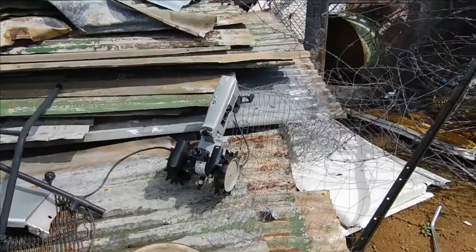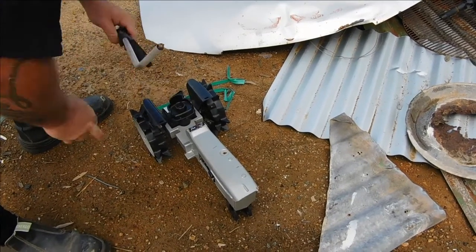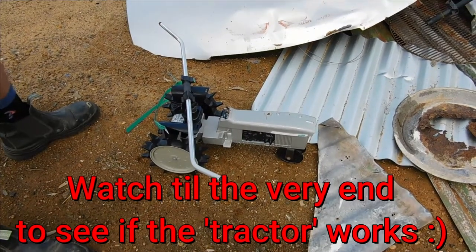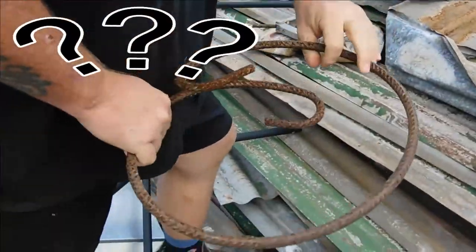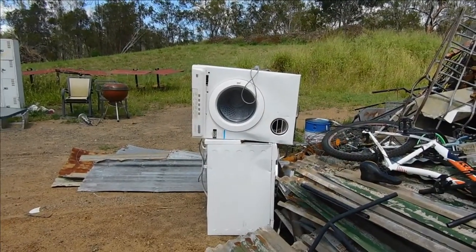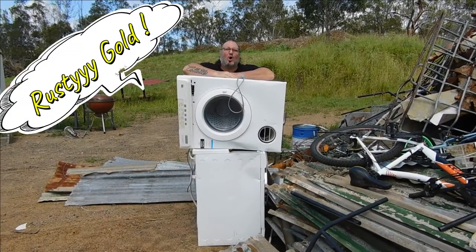I think so. Its arms here, I think. That's the bit that's broken. Mm-hmm. So it could be fixed. Worth a gamble? Yeah, worth a gamble. That's interesting. Rusty gold!